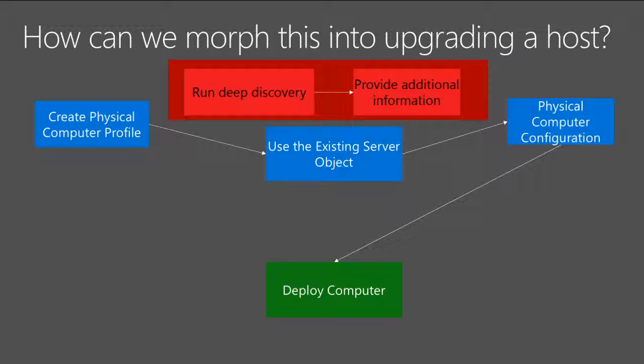We don't need to provide additional information because we already know everything from the host that's running in your environment anyway. So we just ask you for the same information you've already provided or configured. We still need the physical computer profile because we still need your threshold VHD, your product key, and your domain stuff. We don't need really any more information than that. We'll let you customize if you need to, but we don't need much more.